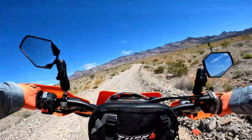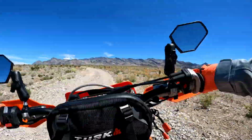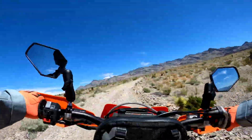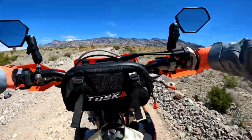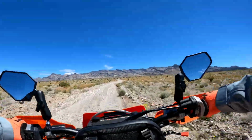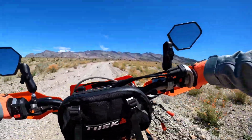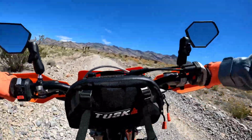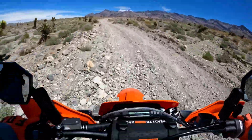So again, pretty much the common theme with this bike, in my opinion, today is just lugging, chugging around, and it feels fine to me. Feels fairly responsive. You twist the throttle and it goes. And I haven't been not able to motor my way out of anything thus far.